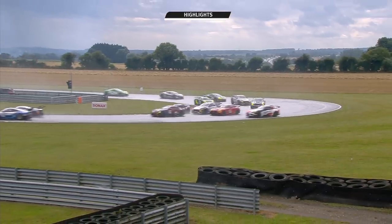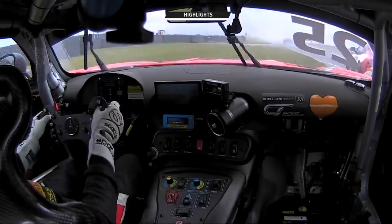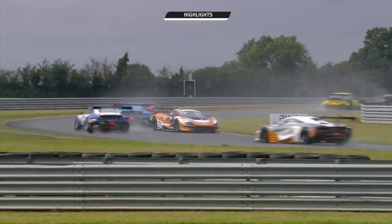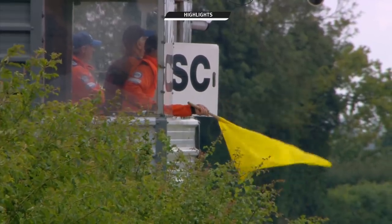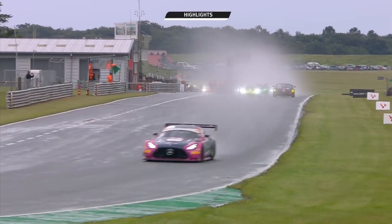But in GT4, life was much more troublesome. Scott McKenna ran wide. He came back onto the circuit across the front of Jake Giddings, who in turn collected the Charlie Robertson Ginetta. We ended up with three damaged cars and an early safety car period, although that came after Greg Caton had gone into the back of the Marcus Clattant McLaren and turned that around. We lost Scott Mulvan from the race with the Team Parker Racing Porsche. We also lost Jake Giddings in the Mercedes.